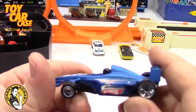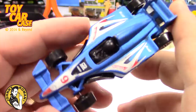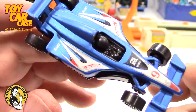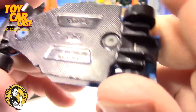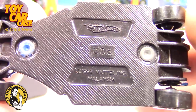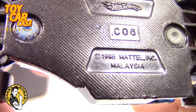Oh, two popped out. Got a F1 racer, Formula One. Pretty nice. This guy's head is intact. It's a Hot Wheels. Oh, a little whack on that wheel. 1998.